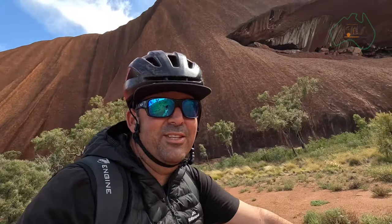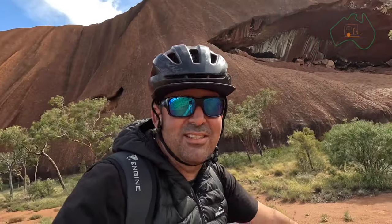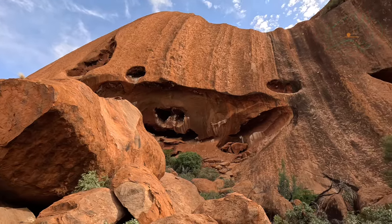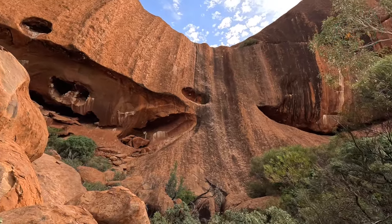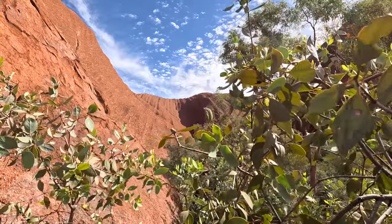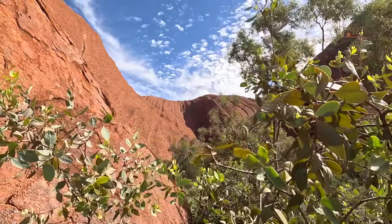Every corner that you turn is just absolutely stunning at Uluru. Absolutely stunning. So I just can't believe everyone hasn't been out here before and seen this. This is absolutely amazing.